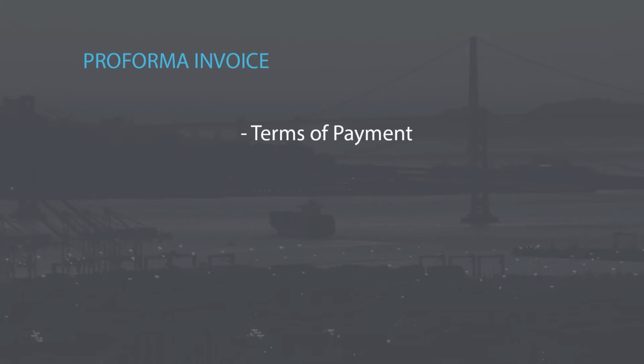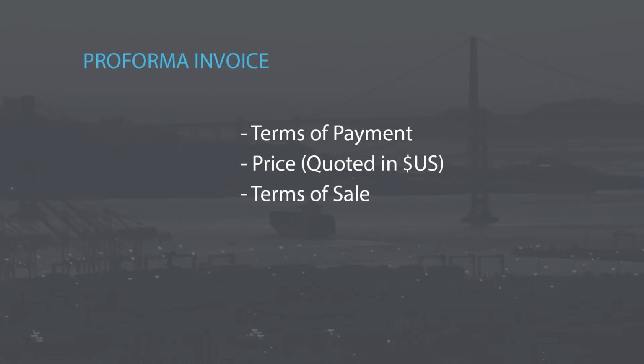The terms of payment. For instance, this transaction will be using a confirmed irrevocable letter of credit. It also includes the price. And for new exporters, it's recommended to quote in U.S. dollars to reduce foreign exchange risk. It includes the terms of sale, in this case, CIF, destination port, meaning cost, insurance, and freight, Kaohsiung, Taiwan, based on the International Chamber of Commerce Incoterms.